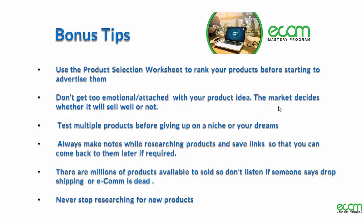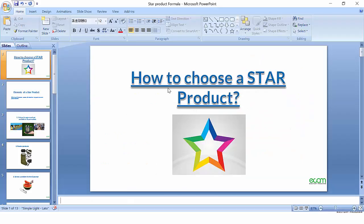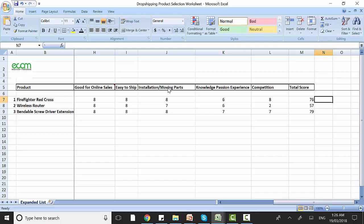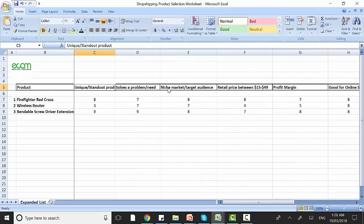Now I'm going to give you some bonus tips as well in terms of product selection and how you can make your product selection easier and quicker. You can use a product selection worksheet to rank your products before starting to put them on your website and advertising them. So what is a product selection worksheet? I built a product selection worksheet that I can share with you, which is right here.